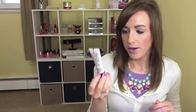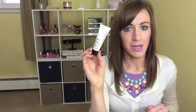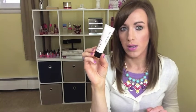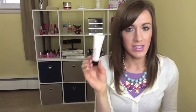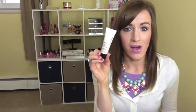Next I have the Mary Kay Timewise Matte Wear. I have the color Ivory 6, and again I haven't tried this in a long time honestly, but I think this would be too light as well when I'm really self-tanned. This definitely did not hold up as well as my Covergirl Outlast, and it kind of settled into lines more and didn't last as long.